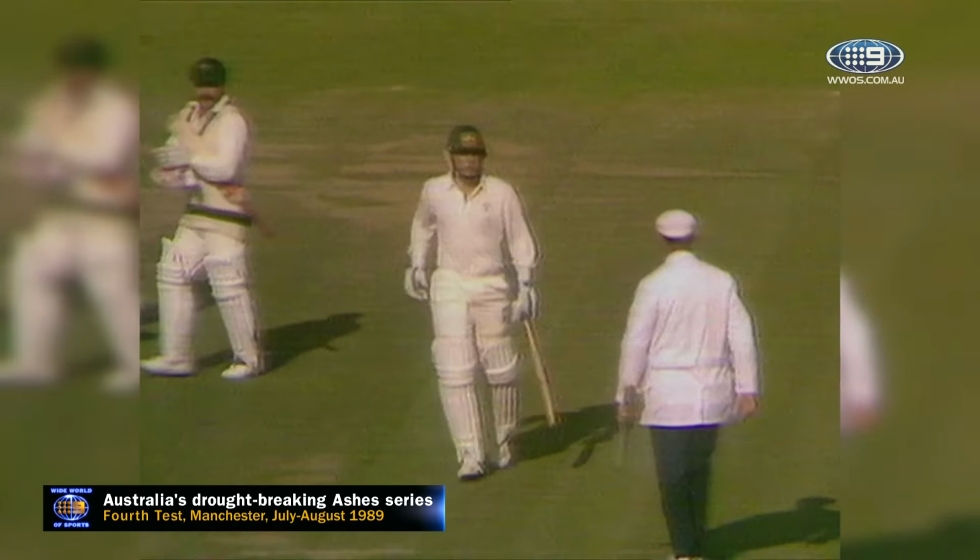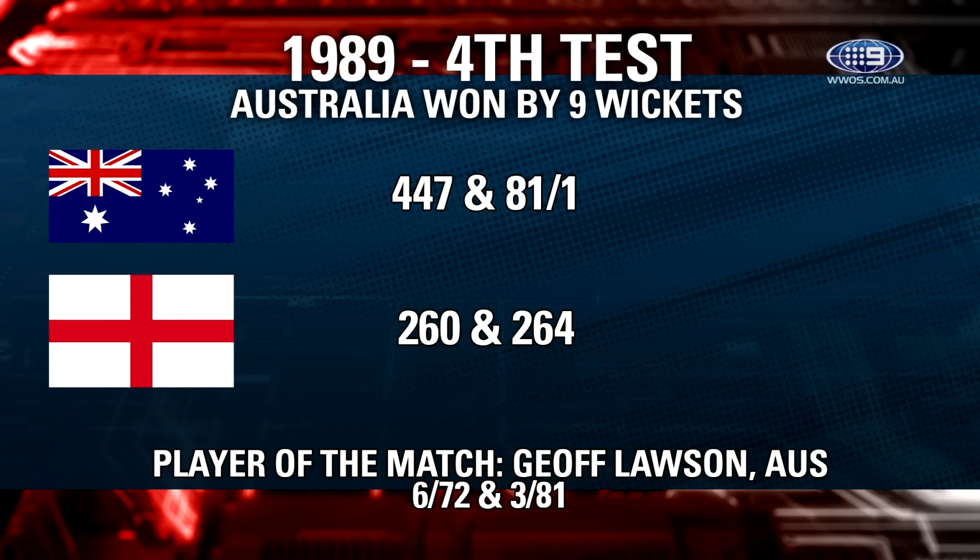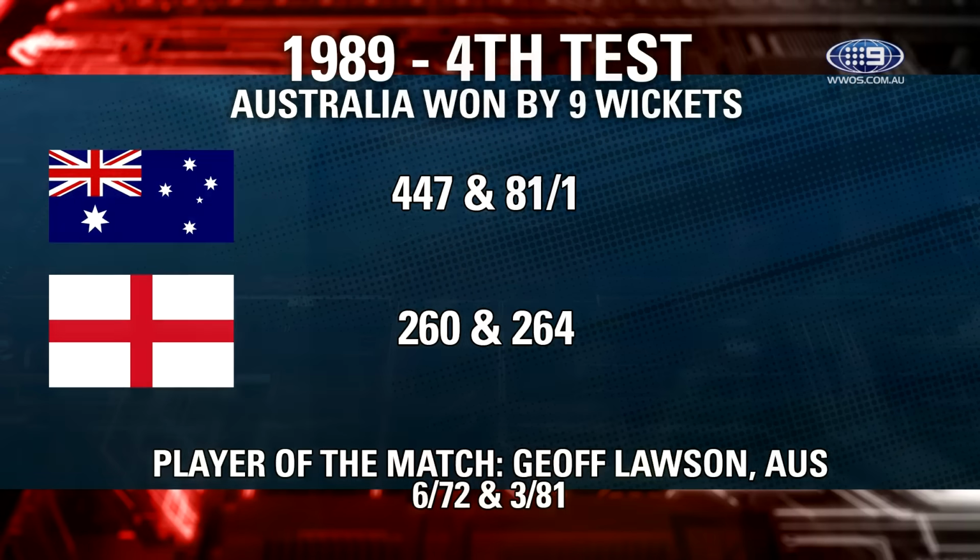Taylor and Boone. Lawson's 6 wickets, his first big haul in 11 tests. Russell's 100, his first in first-class cricket. But the 9-wicket win had decided the series.